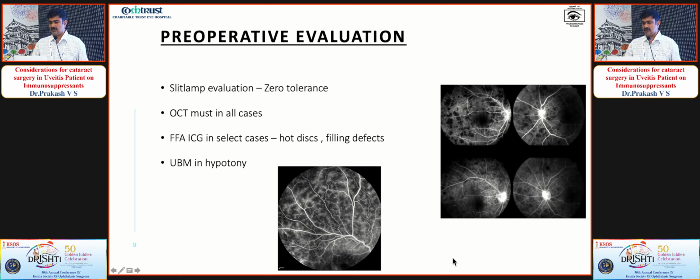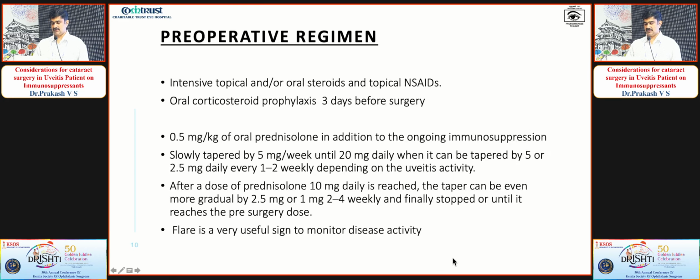So here you always look for on angiography the hot discs, the filling defects, capillary bed inflammation, and in ICG also you can see these filling defects. If these are present, that shows there is some activity going on. You have to wait before you do cataract surgery. And UBM is very important in patients whom you suspect hypertony.